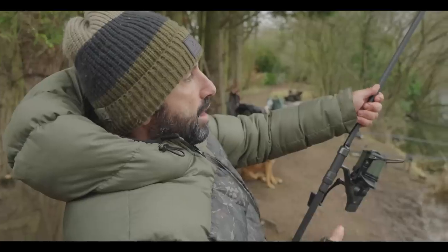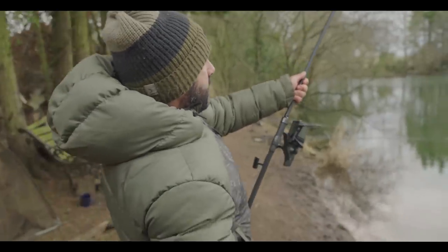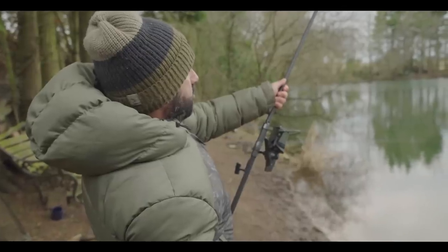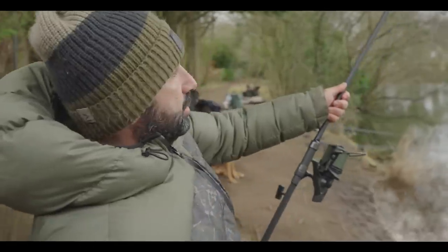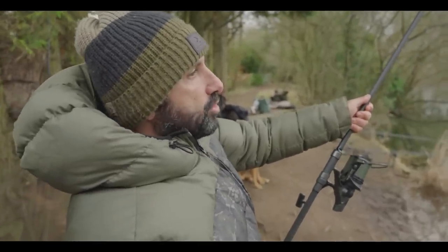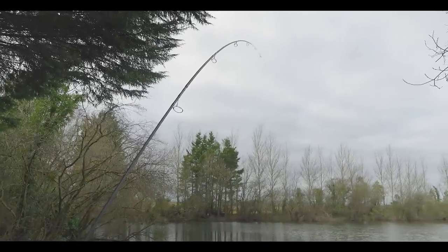If I put the rod on the rest, there's a chance to fish because it's gone that way on the side. Luckily, we've got tapered line on, which has got a big leader that's already built in. So for abrasion resistance, we're better off than just having straight, say, 15-pound mainline straight to the rig.